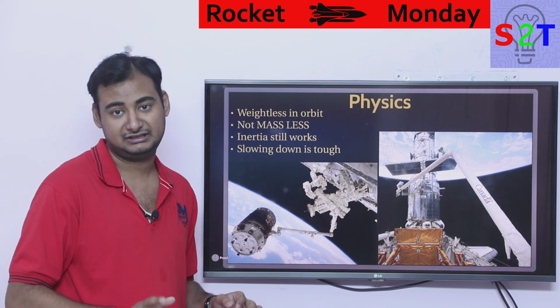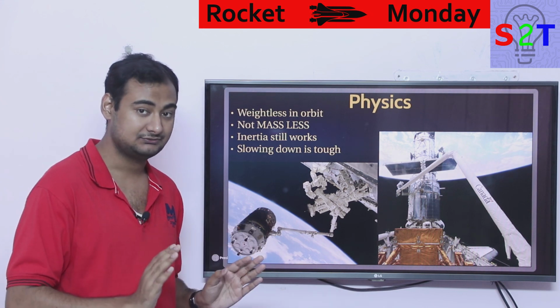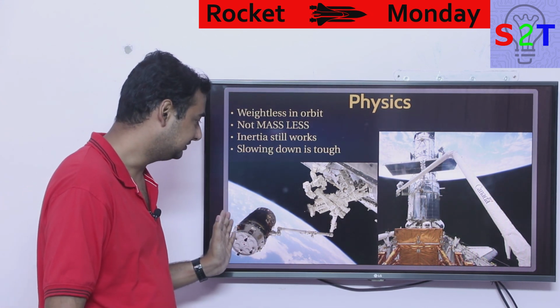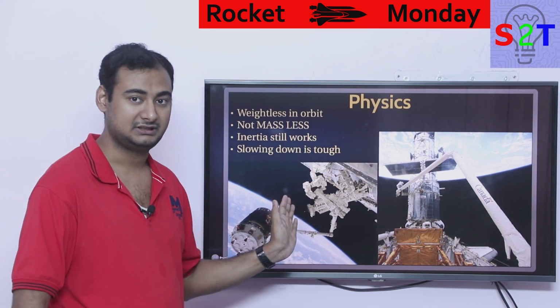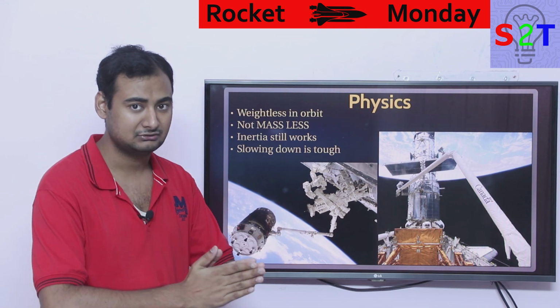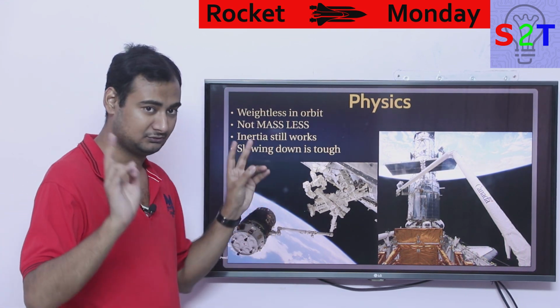So the only way anybody does that properly is to just slow down. Everything is done gently, and this is for a core reason. Let's say this is a 10-ton Progress craft, and you are like, okay, slowly, no problem. Even if some malfunction happens and docking does not occur properly, you're going to have a minor collision.